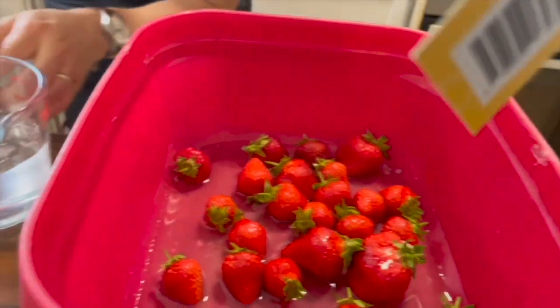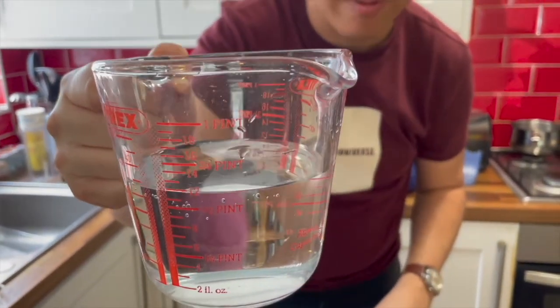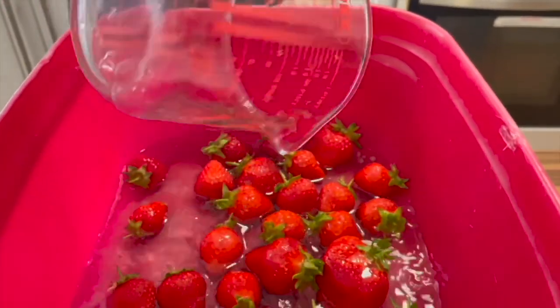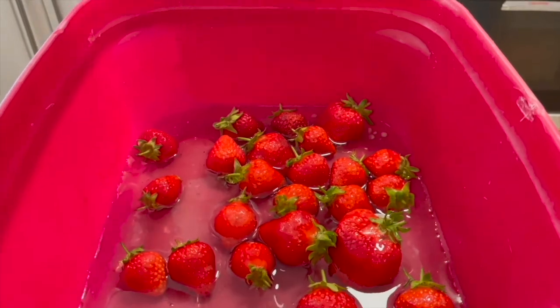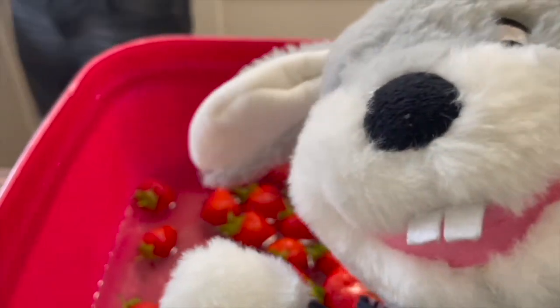Is this water? This is just over half, right? Yes. And I need... How many more? 3 more. Another 3! I didn't know I was going to have to help out with this.